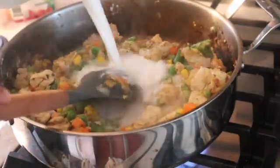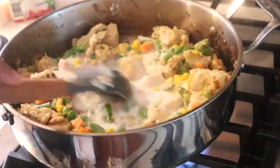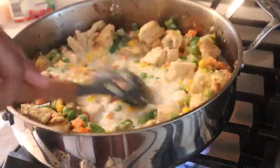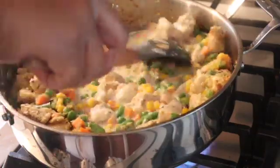So once you give that a good stir, you're going to add about a cup of milk, and make sure to give that a really good stir to start thickening.